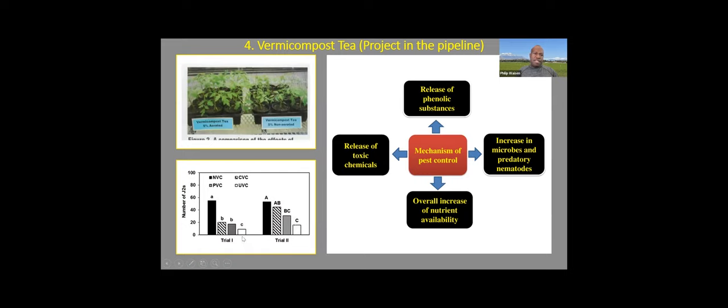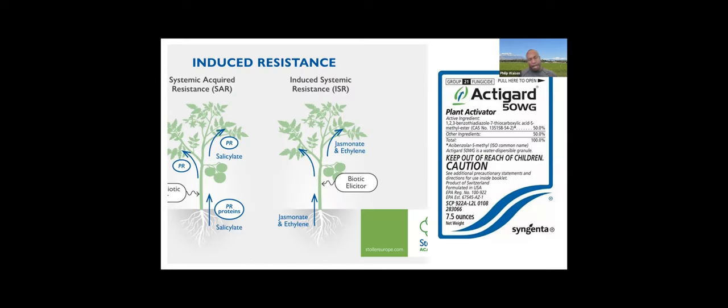So this was the study that we did. Here is the white bar, the one that was not cured or treated with any heat or UV. If it's not treated, that means more microbial activity is going on, and therefore that can reduce the juveniles of nematode compared to the untreated control here. So that's something that can be done going forward.